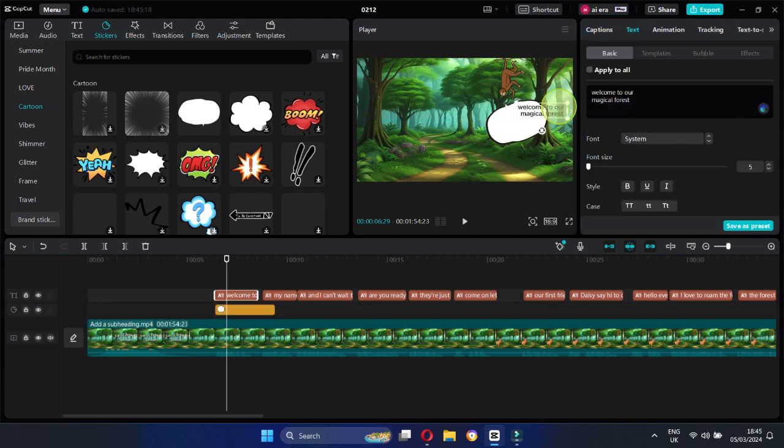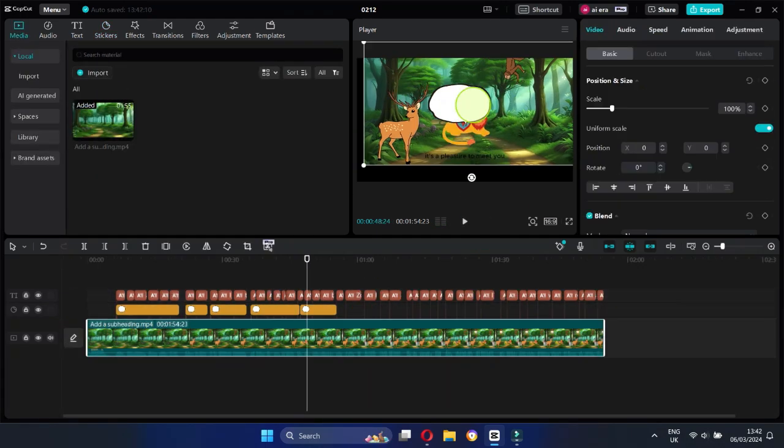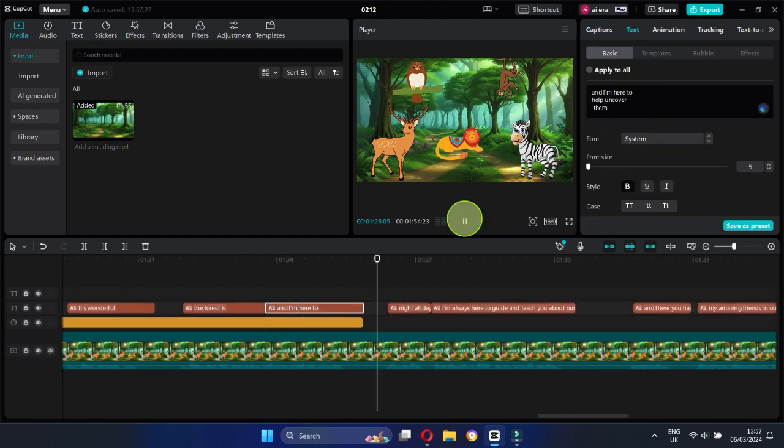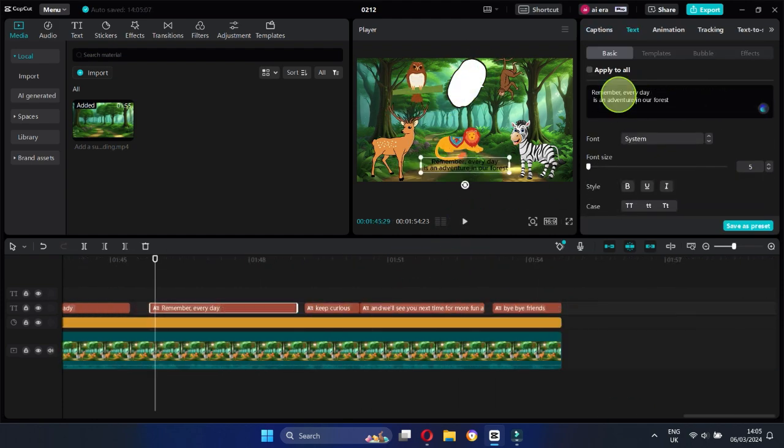Move each line into the bubble one by one and adjust the position. Add dialogue boxes for each character. Once done, you can export the video. Let's take a look at the finished product.